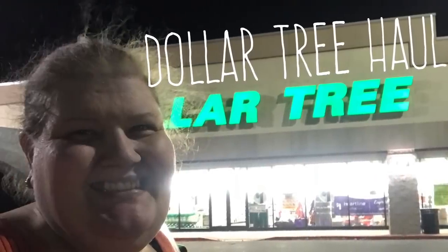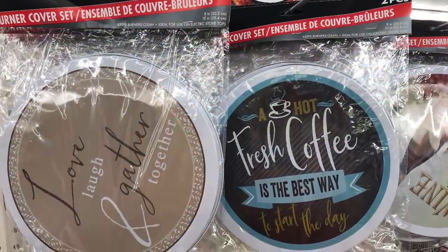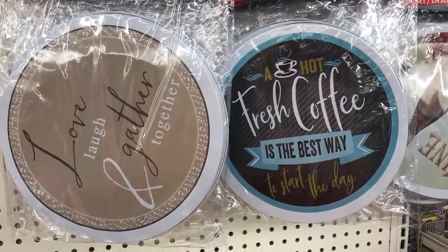Hey everybody, I just wanted to jump on here and let you know that I went to two Dollar Trees around St. Louis, and I've decided to divide it up into farmhouse and non-farmhouse haul.